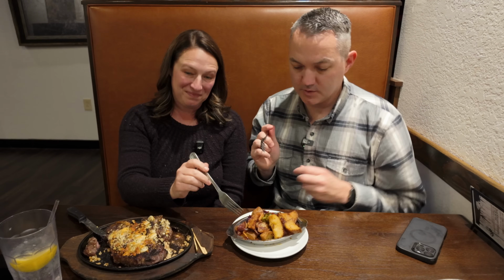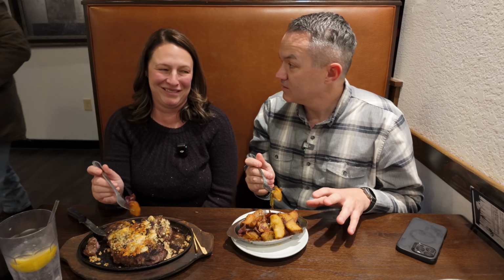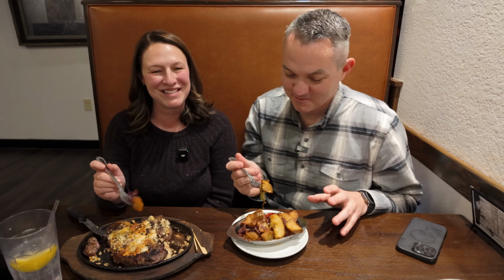I mean, again, what do we say? What, another $4? Yeah, and you get a whole sirloin with it. Alamo potatoes. Right. This is the no cholesterol version, right? This is the eat them once a year.